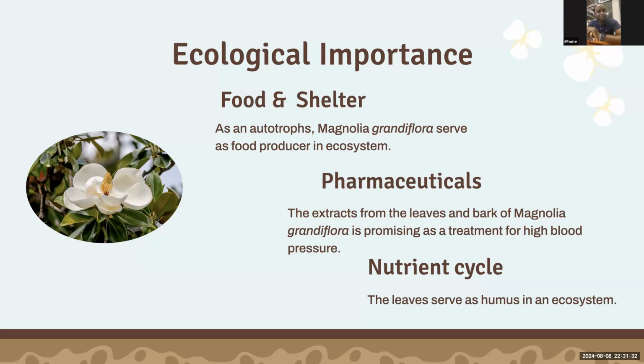Second, the plants find application in the pharmaceutical industry. There's a history of Magnolia grandiflora having an off-label indication in the management of high blood pressure. Third, it has an application in the nutrient cycle. Magnolia leaves are able to add nutrients in the form of humus to the topsoil layers, and by so doing, they're able to enrich the soil. Next slide, please.